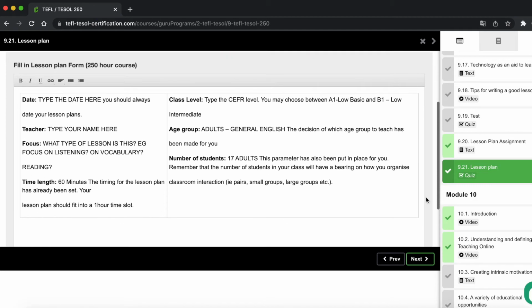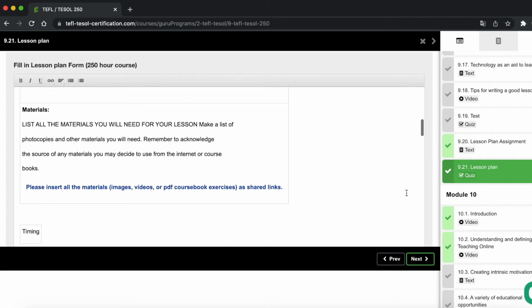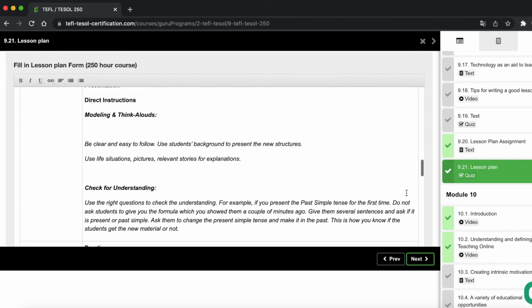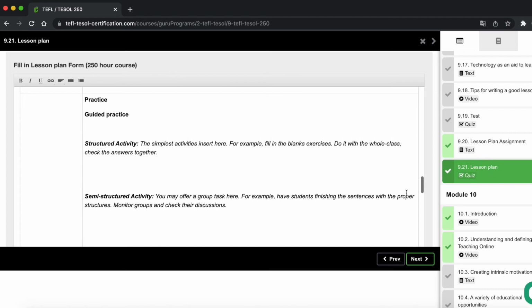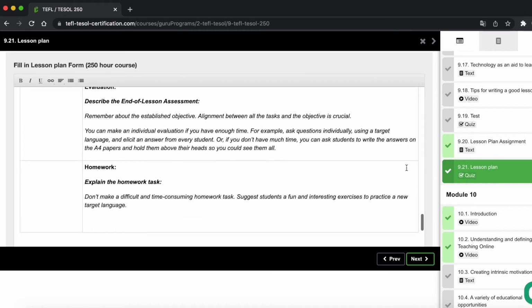There is also a lesson plan assignment that is graded by your personal native speaker trainer. Instructions on how to properly complete this assignment and a lesson plan template are included. You will have 2 attempts to complete and pass this assignment. You will be able to ask your trainer academic questions during the course.